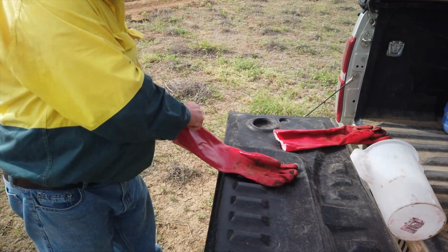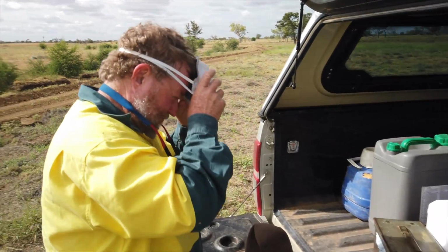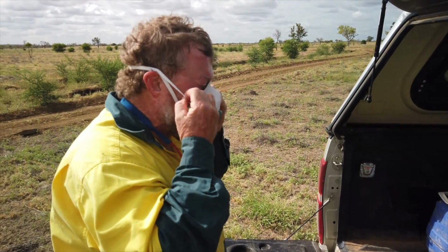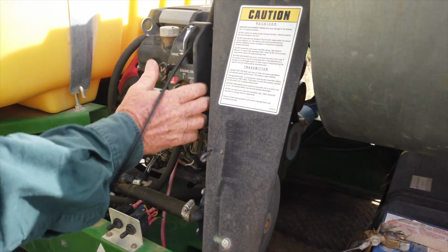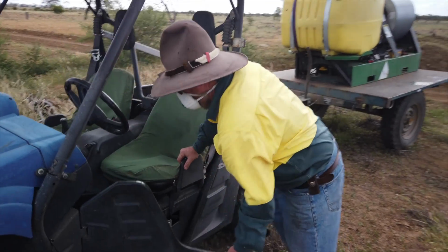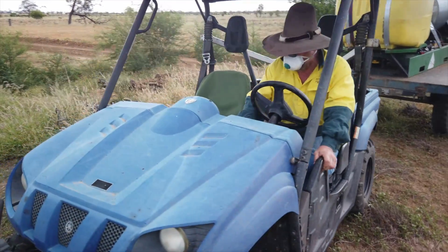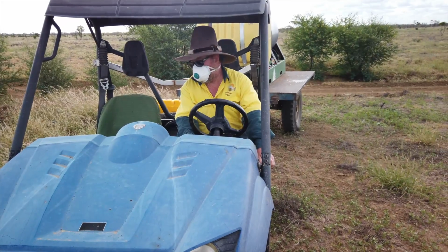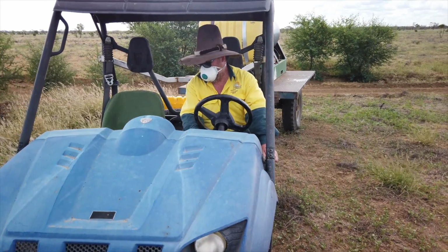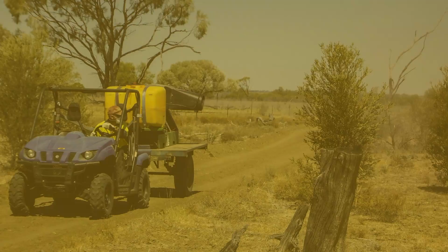Mixing the chemical, obviously you wear the proper rubber gloves, you've got a mask on to stop the fumes, and wash out, use the water to rinse out your containers when you're finished. We wear long sleeve shirts, cotton trousers, a good hat, a face mask to stop inhaling the chemical drift if it should come back on you, and you just drive pretty steady.